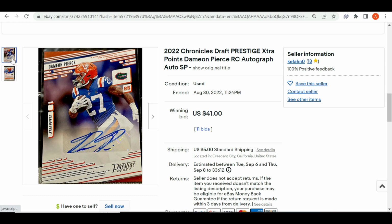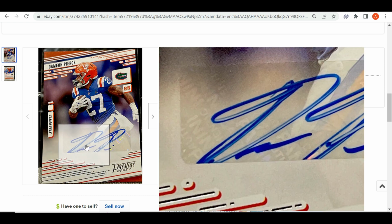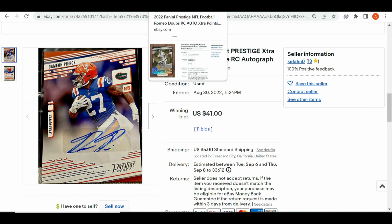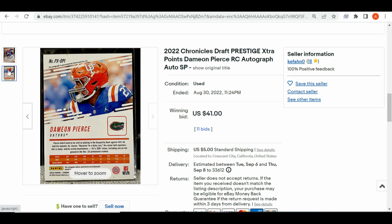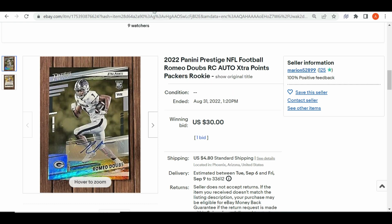This card could have gone for a lot more if it had those assets, plus his autograph. If it goes off the sticker like that, it's not going to get a 10 on the auto, so that's going to take away from the grade of the card as well. And so this one must have been a Prestige from the Chronicles set, the Chronicles draft pick set. So that's number 3 overall in the power rankings.